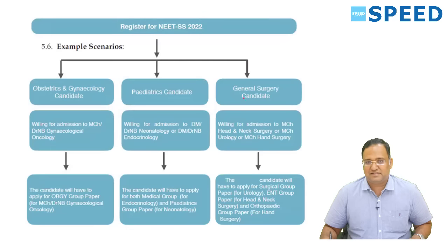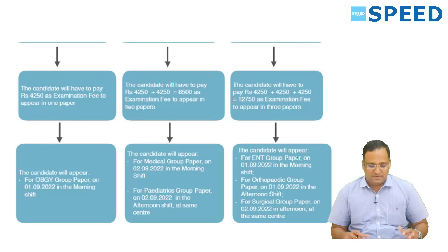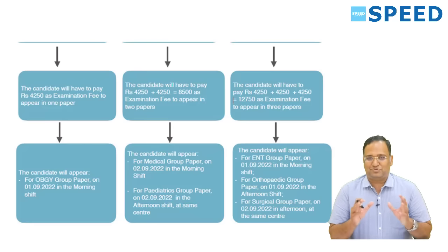And similarly, a general surgery candidate willing to take admission for MCh head and neck surgery, MCh urology, or MCh hand surgery. For MCh head and neck surgery, he has to apply for the ENT group; for MCh urology, he has to go for the surgical group; and for MCh hand surgery, he has to go for the orthopedic group. So he has to give 3 applications, as mentioned here: ENT group, orthopedic group, and surgical group. According to the time and date, he has to sit for the exam, and after the results, he can go for the counselling and choose according to his convenience and the merit list. That's what it means.